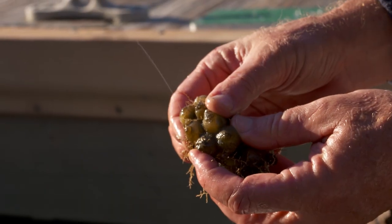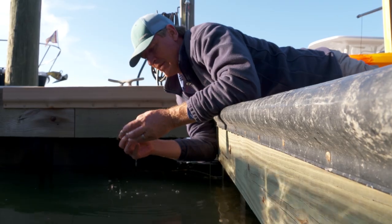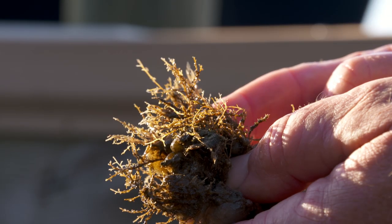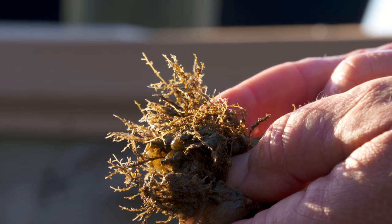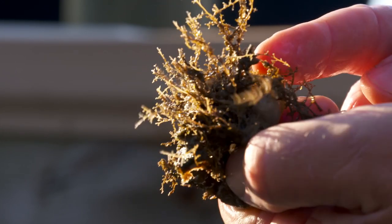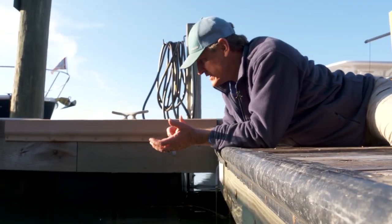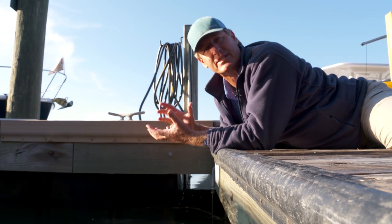That's where it gets its name. Lots of sea squirts here, but lots of little sea squirts. And then some hydroids, which really look like plants, but they're actually animals. And of course, there's a whole world of small animals that are living inside this forest of other animals. It's absolutely amazing.